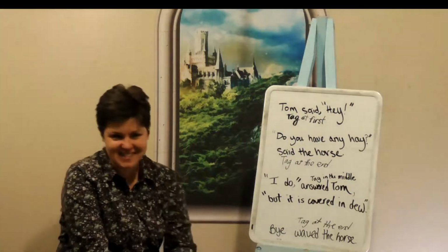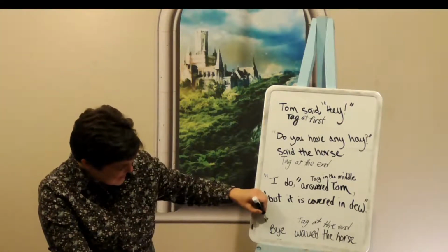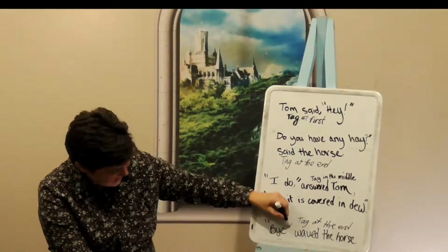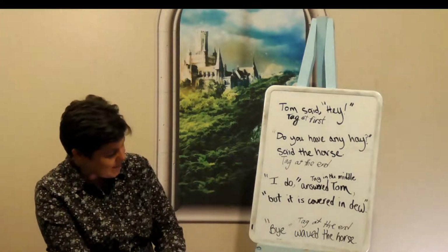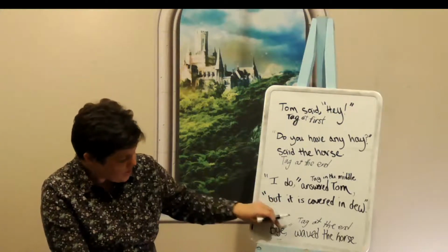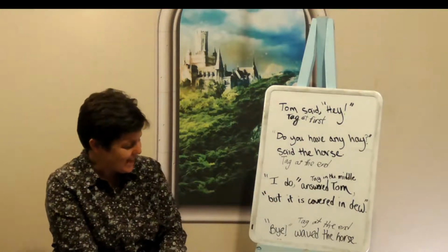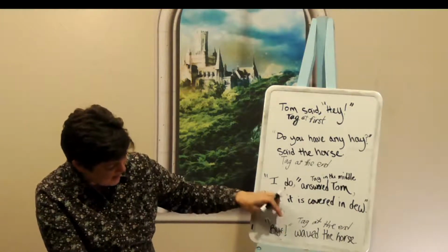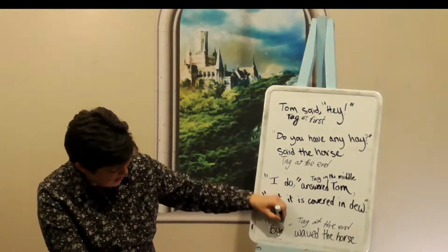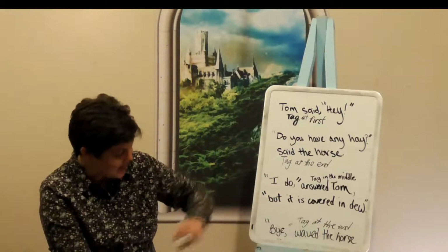waved the horse. That'd be a cool trick, right? Okay, so we need quotation marks right here, and we're going to separate it with a comma. And you can use a comma. That works. "Bye," waved the horse. Or you could use an exclamation point. "Bye!" Really excited. Or you could even use a question mark. "Bye? If you don't have my hay, are you leaving?" Okay, you can punctuate it how you want to make the meaning that you want. But we need our quotes, right?